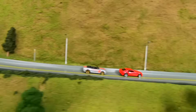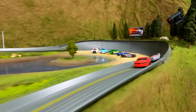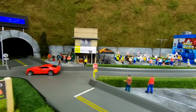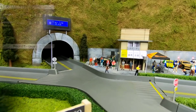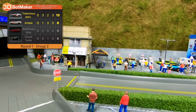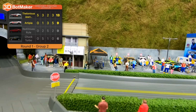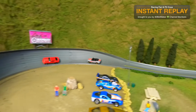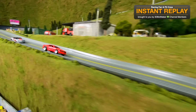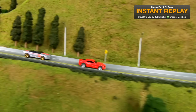Red Gloves Rules having trouble coming out of turn 2. Artipia's on his tail. We've got a dogfight. Who's going to take it? Artipia pulls ahead in the convertible, and Artipia will take the win and advance on to the second round of the Camaro Summer Tournament. What an amazing last-minute pass by Artipia, pushing Red Gloves Rules out of the way to steal the win. We've seen so much passing in this tournament, it's amazing.